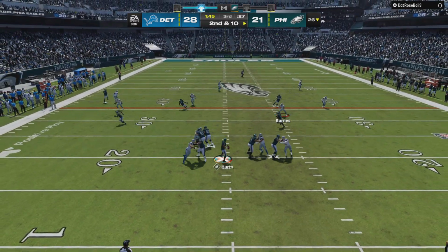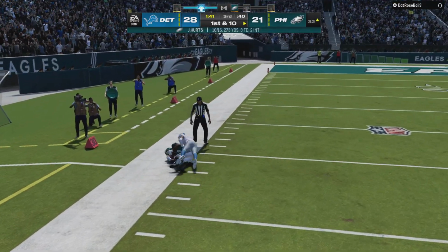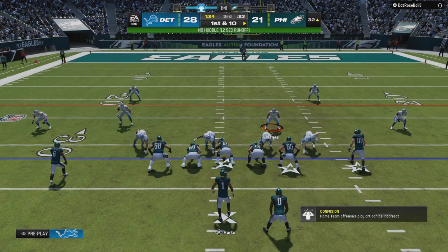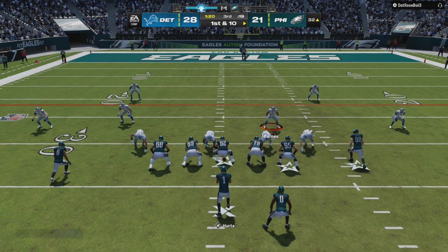From the gun, it's Hurts. He's going deep for Brown. And that's caught inside the 35. So the big play changes the complexion of things. Here's 1st and 10 just outside the 30.